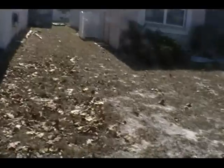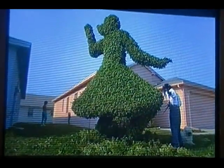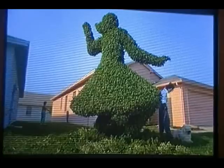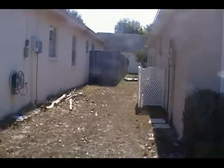And here's another shot that was used in the movie right here in between these two houses. Right here was a topiary that Edward Scissorhands was making, and the dog was sitting right there. And this is the spot where he first cut the first dog in the movie's hair. Right down there is where the lady was watering the plants.